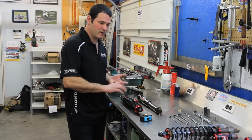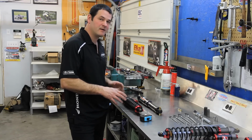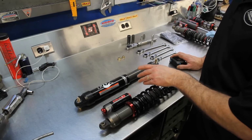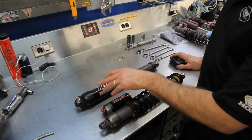The 137, 129, 141 chassis all have a slightly different length ski shock, so I'm just making sure that I've got the exact correct product, and we do. So we're going to finish off the install now and move on to the skid.